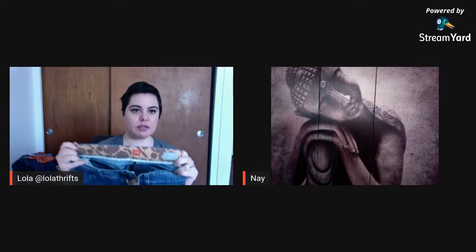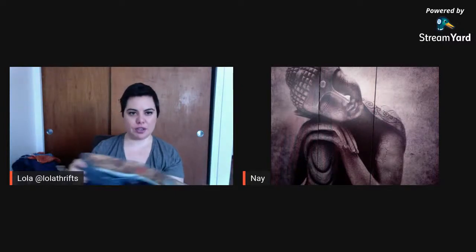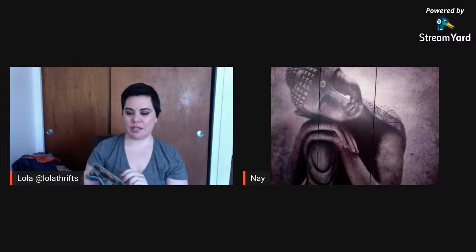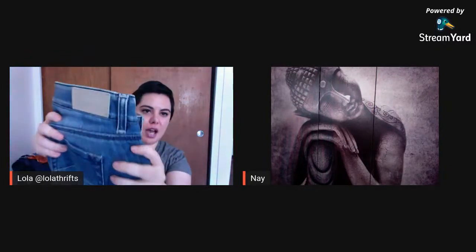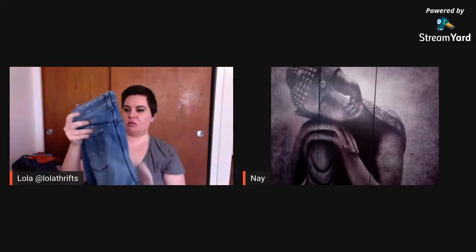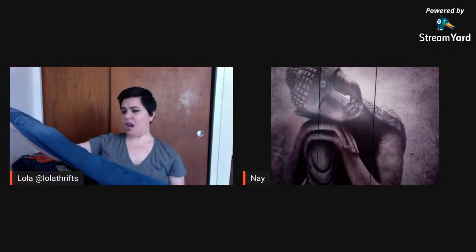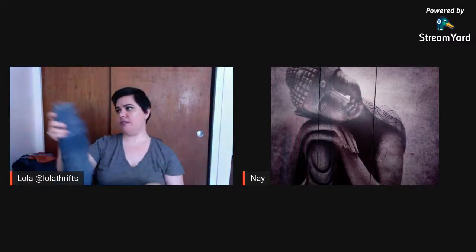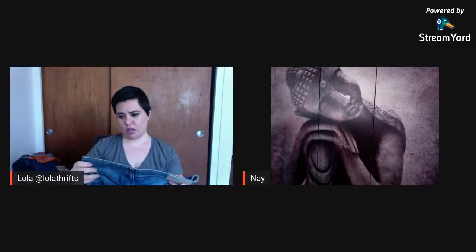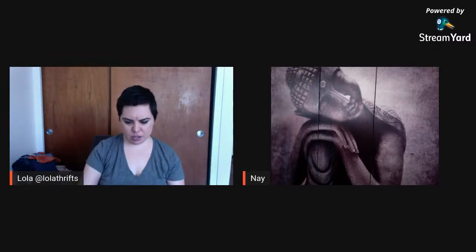Hugo Boss, which I would not pick up. I have ethical issues with the brand, but it is a good high-end brand and sells pretty well. So I've heard. These look nice. They look like they have a shorter inseam, but are full length. Straight size 29, 32. Maybe they were hemmed because they feel shorter than 32.